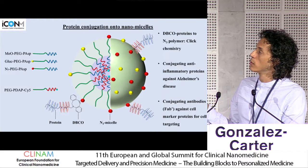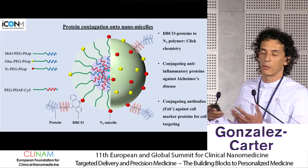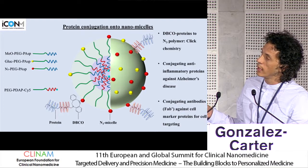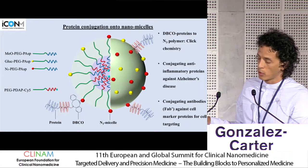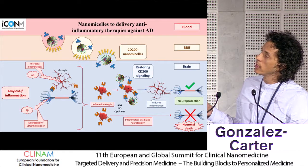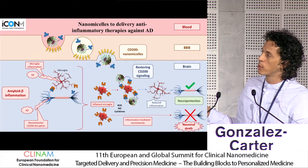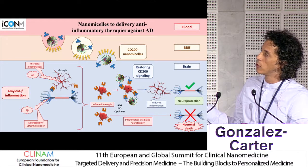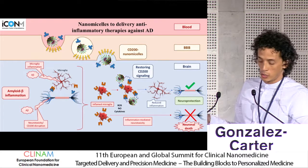We wanted to see whether we could functionalize these micelles with proteins to be able to act as therapeutic cargoes or cell-targeting ligands. And to this end, we introduced an azide-terminated polymer to be able to bind DBCO-tagged proteins. And the therapeutic cargo that we were interested in was the anti-inflammatory protein CD200, because under normal conditions, this protein helps to maintain microglia in a quiescent state. Therefore, if we promote brain entry, we would be able to revert the inflamed microglia to their resting state and induce neuroprotection.